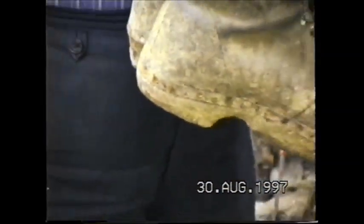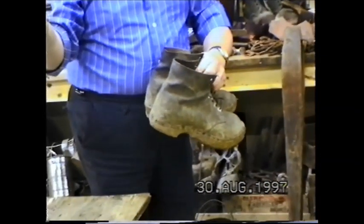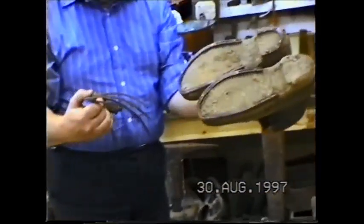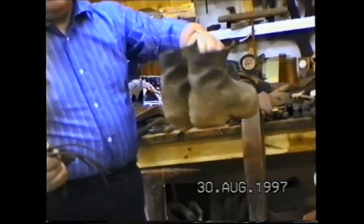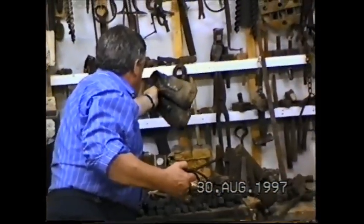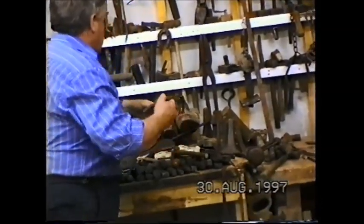Then of course you have the pair of clogs. Wooden soles, and these are the irons for a pair. Those I bought in a shop in Rosmalina, County Mayo. They were never used. Well, I remember them clogs, Johnny. When I was a cub at school, they were fairly widely used. That's so true.